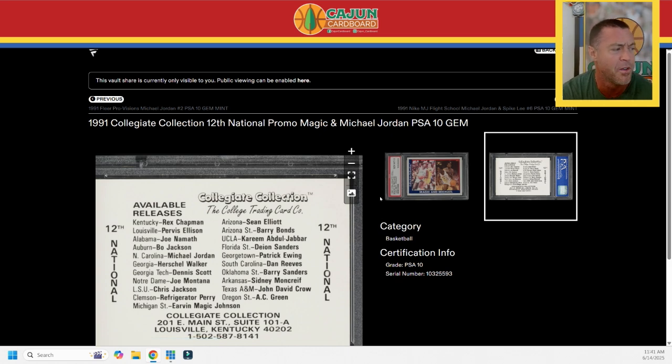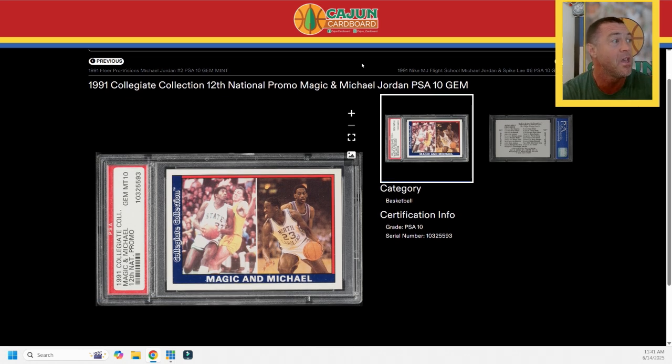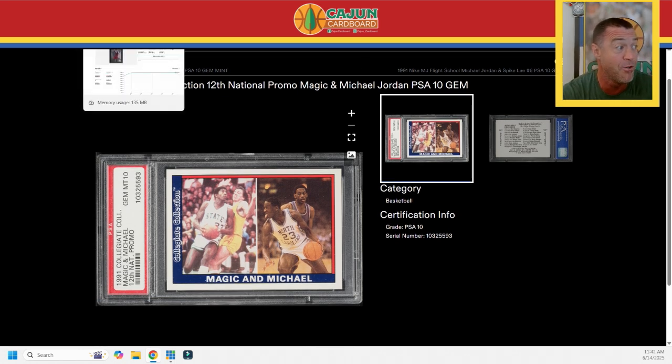So interesting mix of players in there. Rex Chapman, of course, my hero, and of course it was produced back here in Louisville, Kentucky, so that's probably why Rex snuck in there. I don't know anything about this card. I have no idea. And you know what we're going to do? We're going to look it up together. Well, I have no clue what this is.